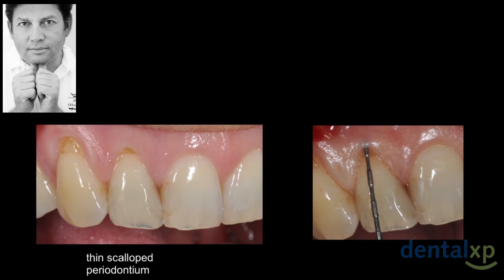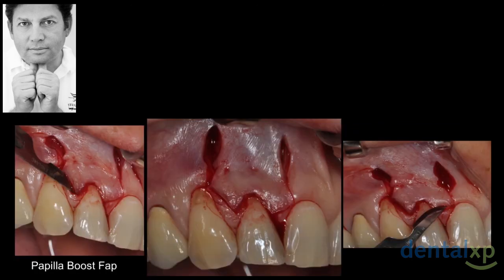Now, thin biotype. I'm going to go fast now. Thin biotype is a problem, because the papillas are long, very long. And do we need a soft tissue graft? No. Prosthetic is enough. But what we do here, we're going to do a papilla boost flap.